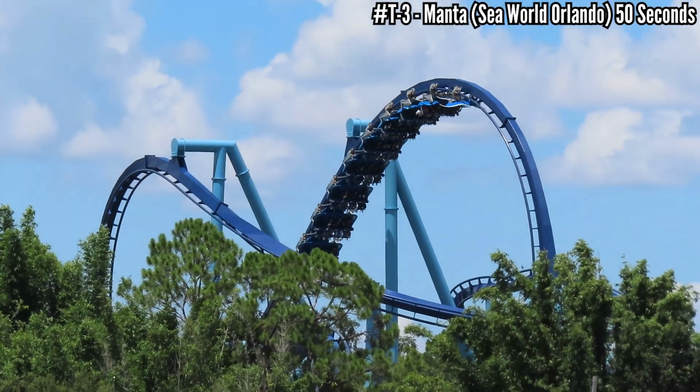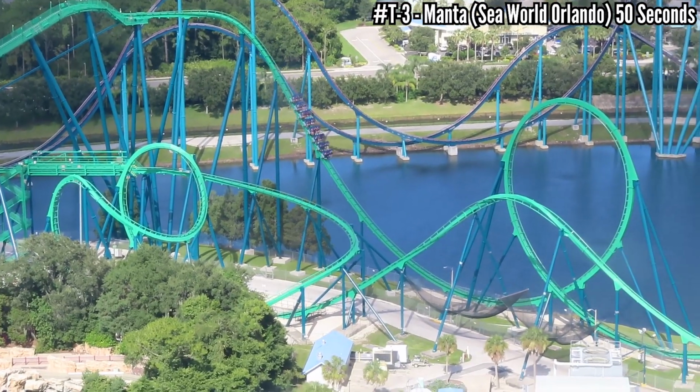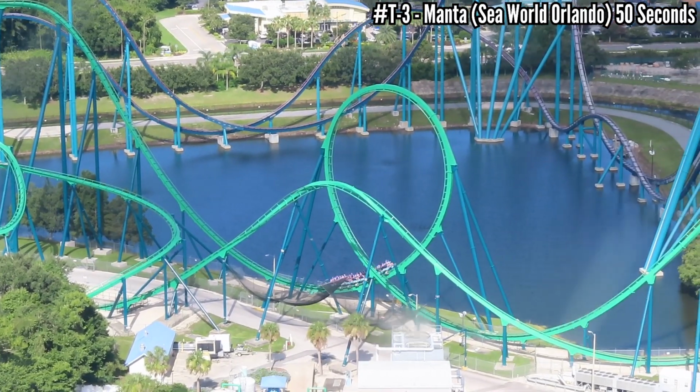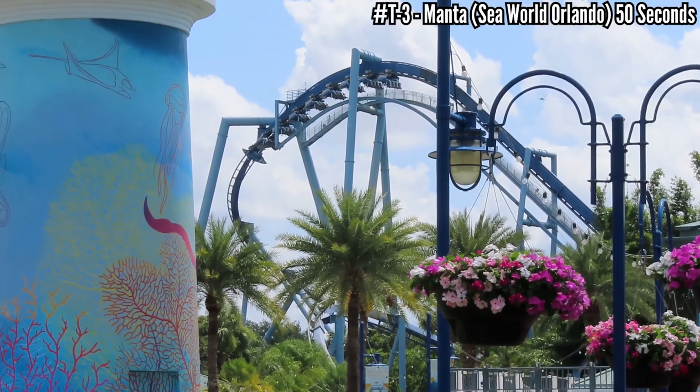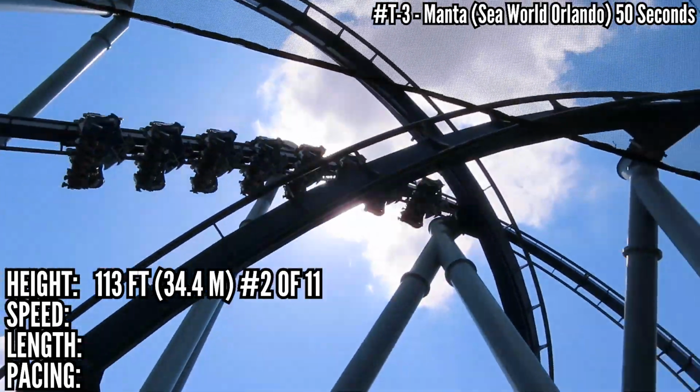Tied for 3rd place with 50 seconds is Manta at SeaWorld Orlando. Here's the newest American flyer, dating back to 2009, and it's a good one. The park got this to complement their other massive B&M, Kraken. Even though it seems that Kraken is much bigger, it's only 9 feet taller than Manta.